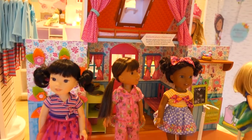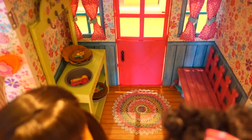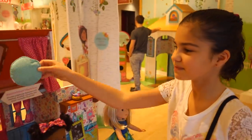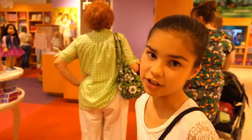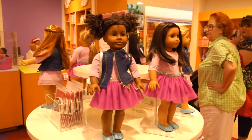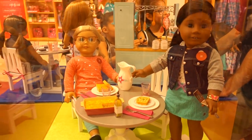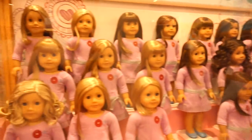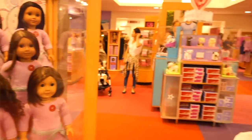Playhouse. I love the pajamas. Back here we've got the mud pie set and the big bed. I love the fox pillow. Here's the Truly Me section again. With so many Truly Me dolls. She wants the salon thing, I think is what she's doing. Here's the lasagna set. How much is it? I wonder if they're enjoying their lasagna. There are so many Truly Me dolls here. I wonder which one looks like me.